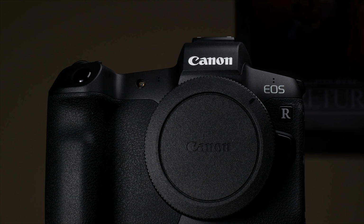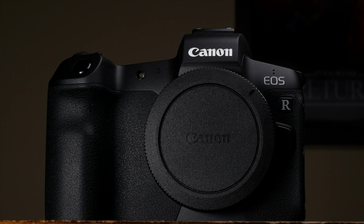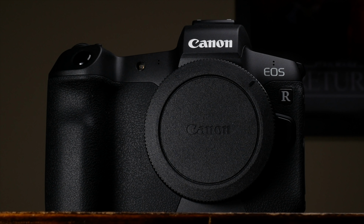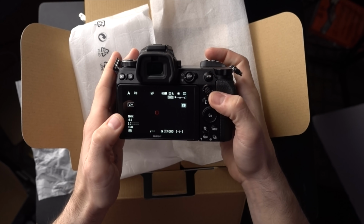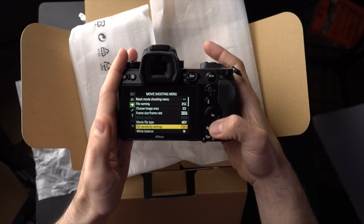Now, these are two of my favorite feeling cameras currently on the market, and I will give the slight edge to the EOS R for tactile feel, but giving usability to the Z6 for having a joystick and not having a useless multifunction touch bar that I've literally never used. Canon, just get rid of it. But the real magic happens after you record, in a little thing that I like to call fiddliness.